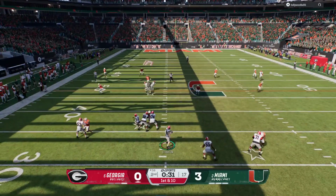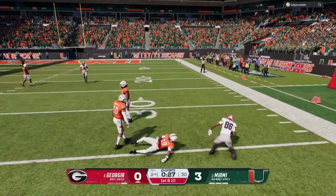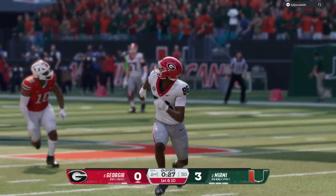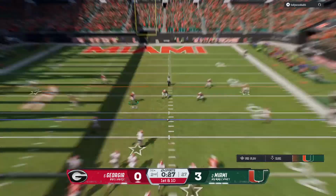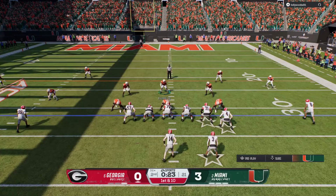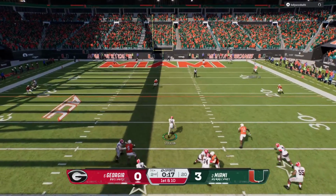Trying play action. Unloads to the wideout. A strike downfield. Big play for this offense as they get it to the 32. I know this isn't the start the offense wanted. They don't have any points so far in this game, but sometimes it just takes one explosive play to turn things around. And after that beautiful completion deep for the offense, that should give them a little confidence, a little momentum. They've now got to be able to score points on this drive.